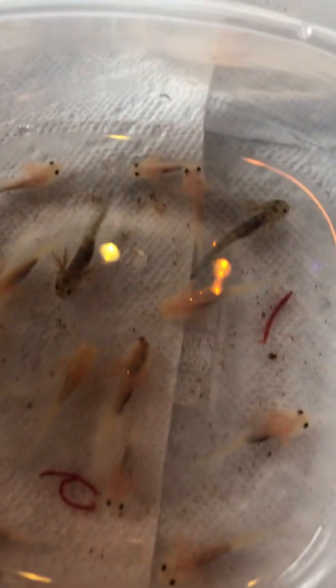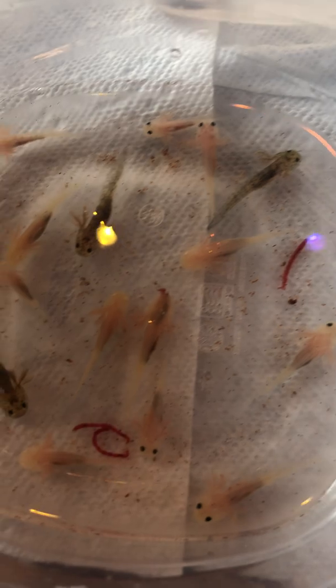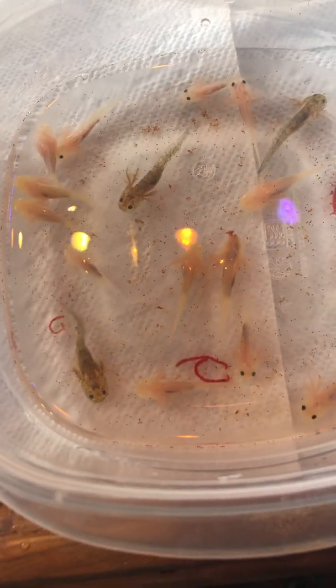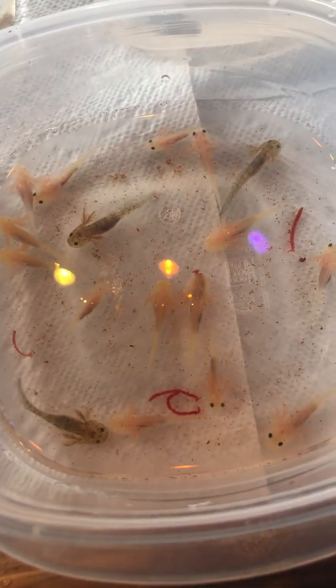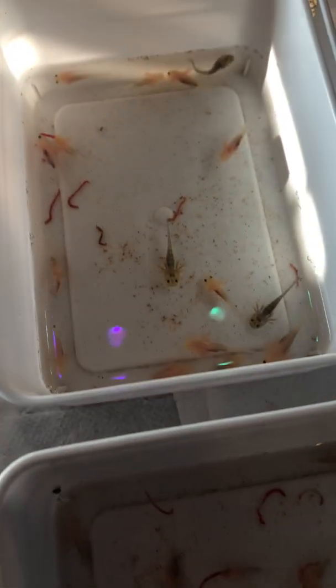What was I saying? This one's really crowded. I need to split them up. As they get bigger, I keep splitting them farther and farther. But in the next couple days, I'm going to work on splitting them all into their own, especially the bigger ones, getting them into their own tanks.